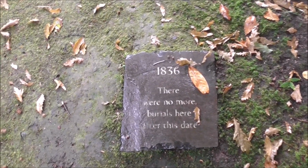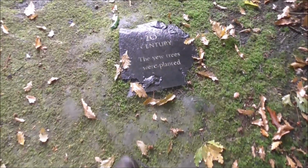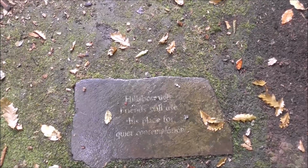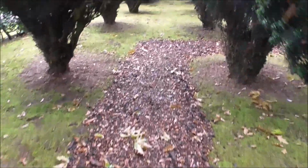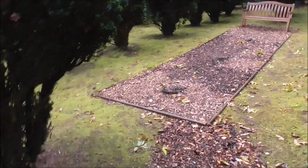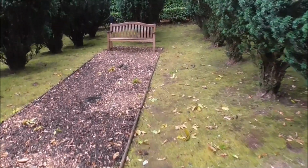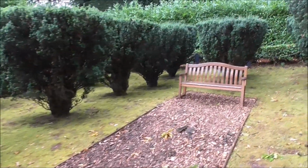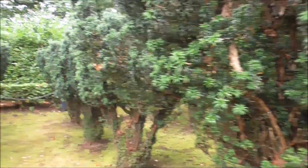There are no more burials here after 1838. 20th century yew trees were planted. Hillsborough Friends still use this place as a quiet place of contemplation. I wonder, are there any graves in here at all that are recognisable as graves? If there's no headstones, then you can't see anything. You can't. So there's nothing visible to see here, unfortunately.